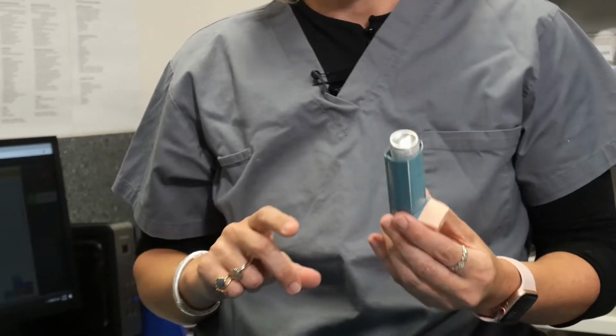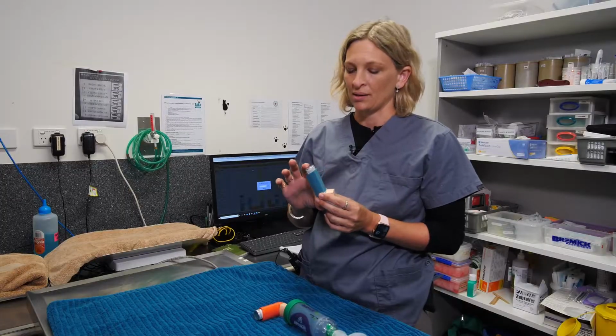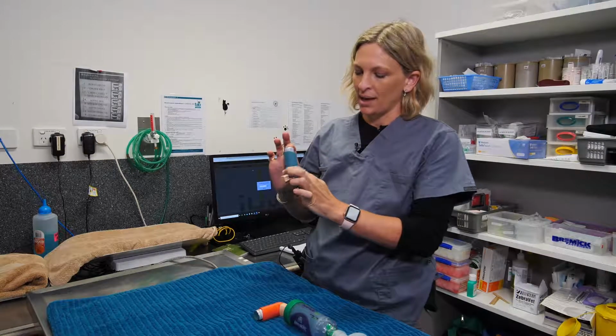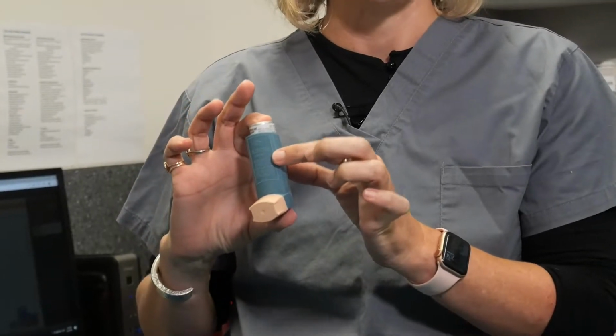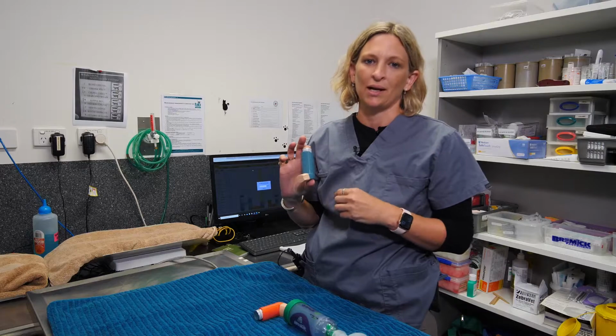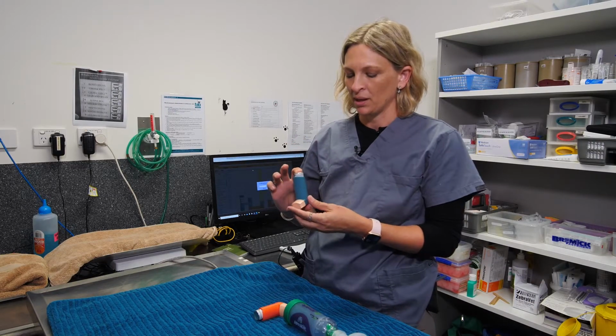So firstly, this is a drug called salbutamol or Ventolin, and it's a human medication. The colour of this inhaler is generally blue, but all of your medications will come with a label detailing the name and the dosage that your patient should be receiving.